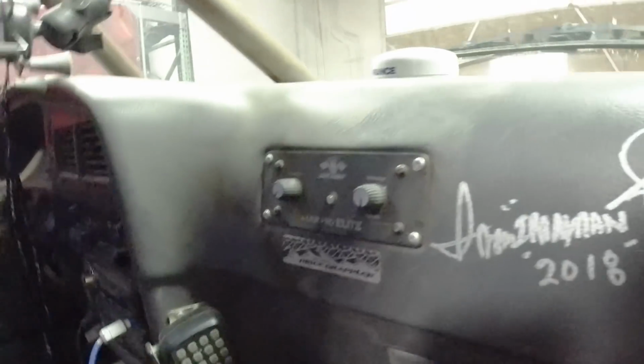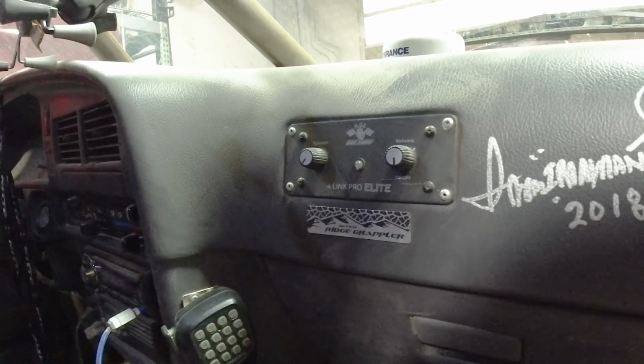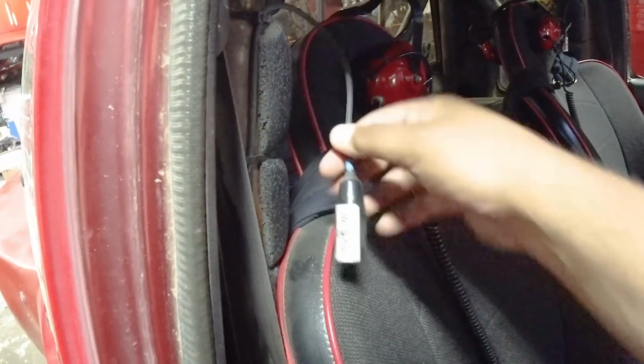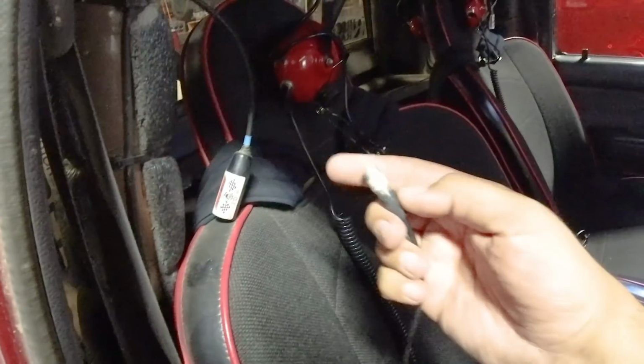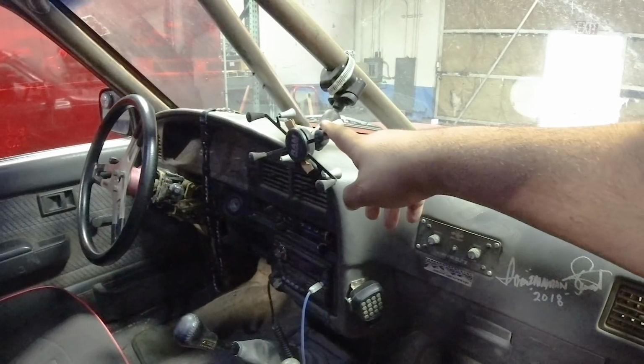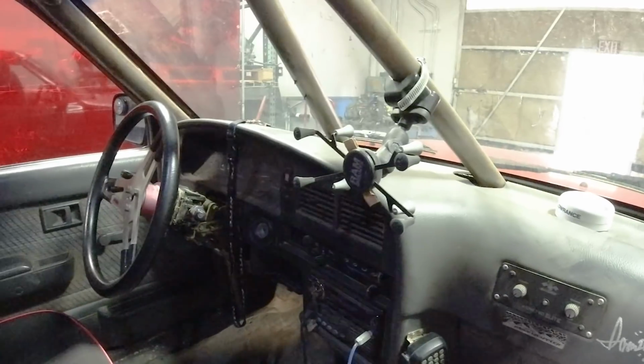Right next to the signature is a PCI Race Radio's 4-link Pro Elite, which is basically your intercom system, and it allows the race radio to go throughout the truck to the headsets. And you can see the pigtails here where they plug in to the headsets, and you just pop them in, or if you have a helmet you can put it in there as well. I do have a RAM mount here, and this is for my tablet. I use GPS software for that, so it's always great to have GPS while you're on the trail.